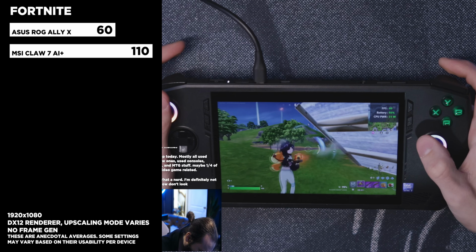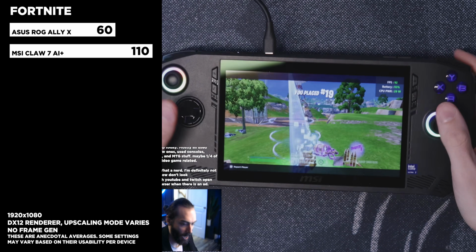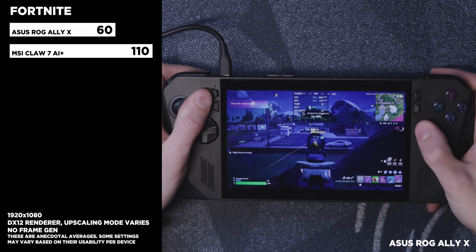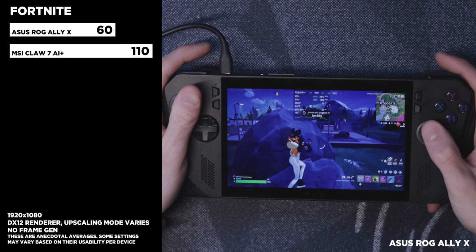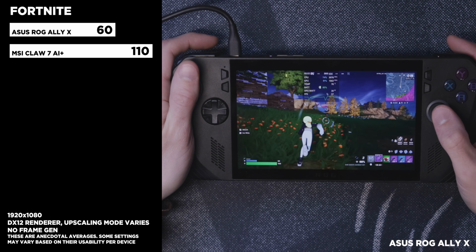I, however, have not gotten better at Fortnite. I'm dead. Shit. The Ally X, on the other hand, was only getting me around 60 frames with the DirectX 12 renderer. This is probably better suited for the low performance mode renderer, but I was pretty surprised by this difference.